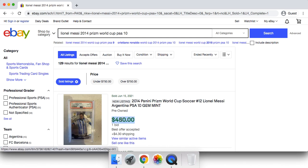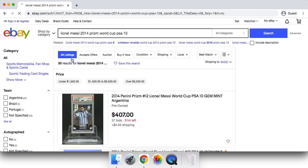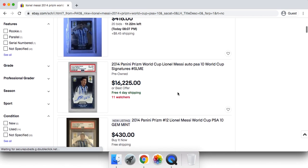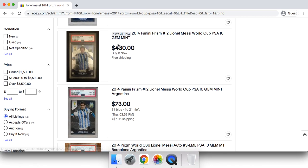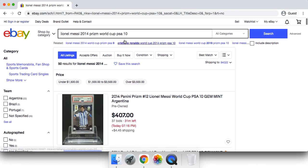If you look at it, you can compare it to 2012 Prizm basketball, and the GOATs of 2012 Prizm basketball are very expensive, and prices are very down right now. I believe that Lionel Messi and Ronaldo's 2014 World Cup Prizms are very, very undervalued and are great buys right now.